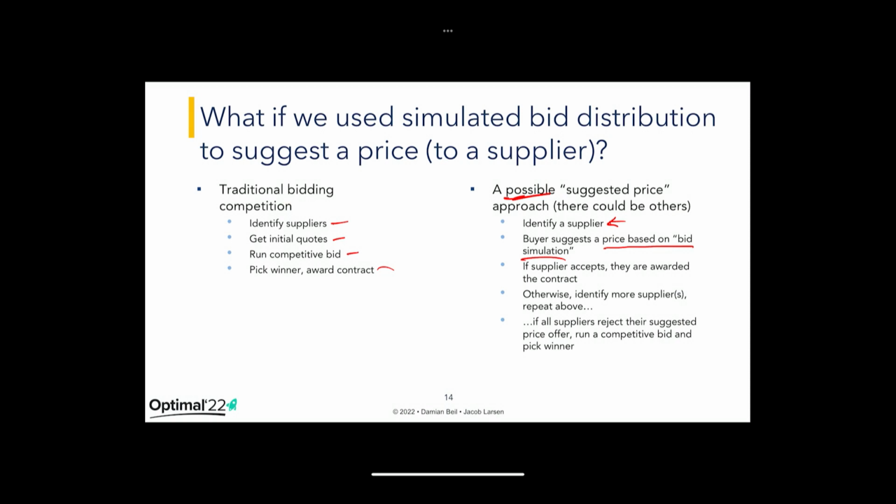If the supplier accepts, they're awarded the contract, and we're done. Otherwise, we're going to identify more suppliers and repeat the process. We get a new supplier, we suggest a price to them, and so on and so forth. If all suppliers reject, then maybe we're just going to run a traditional competitive auction and pick a winner. So first of all, before we go any further, are there any questions about how this setup would work?